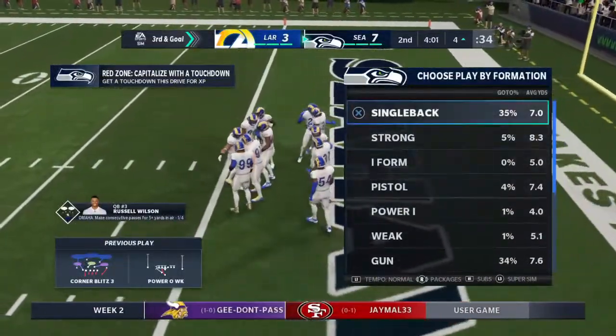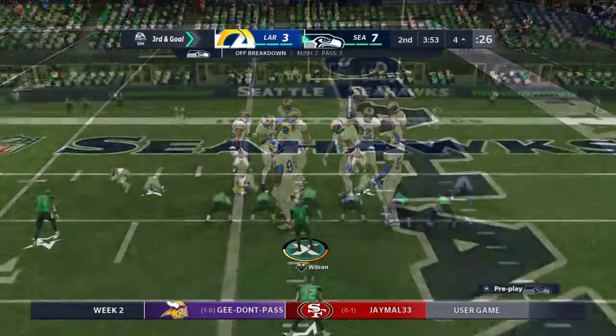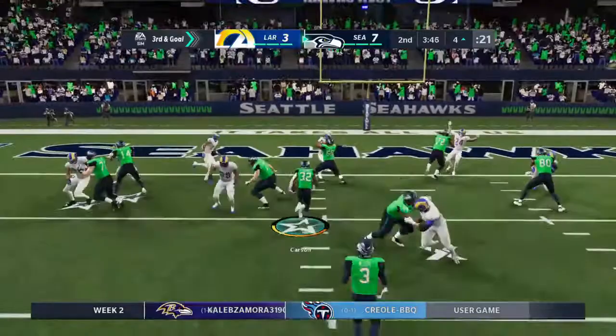2 straight shots on the ground. Now on 3rd, do you go to the air? I think the possibility exists, and if you're doing it, you're probably going play action since you ran it twice. But I often think that 2nd down is a time.